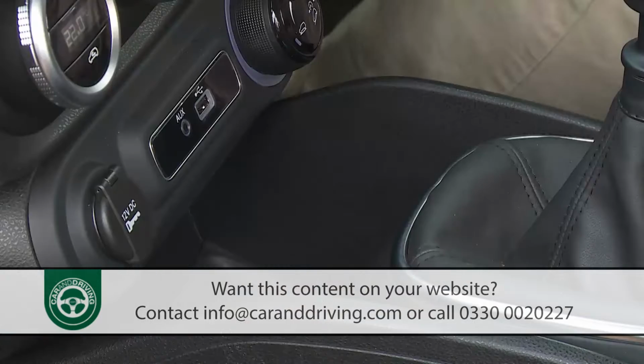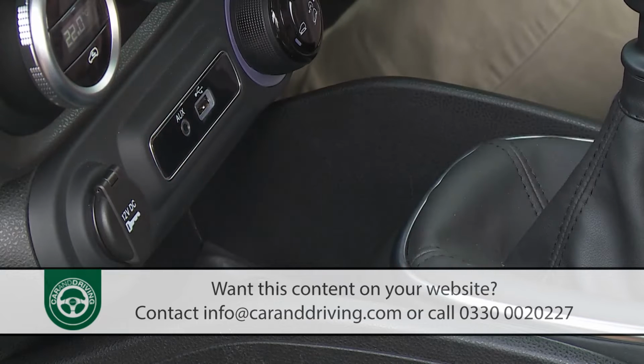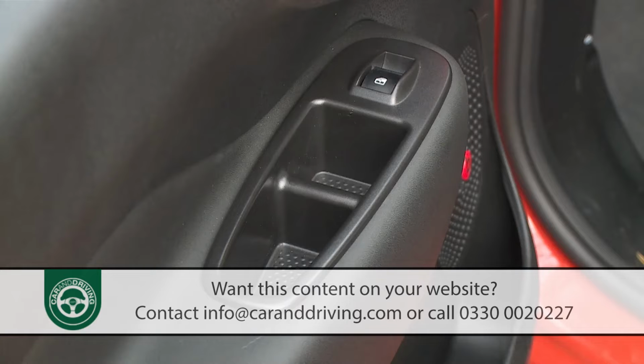You do, though, get a deep bin in front of the gear stick, which is obviously intended for your phone, hence the nearby aux-in and USB ports provided just above. Plus, there are 2 cup holders down by the handbrake and coin recesses by the door pulls.